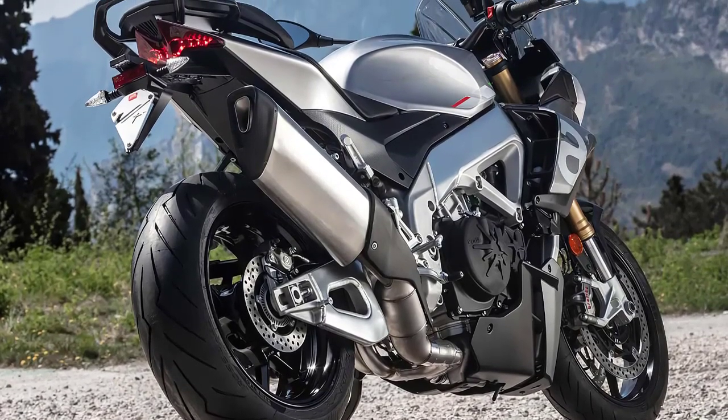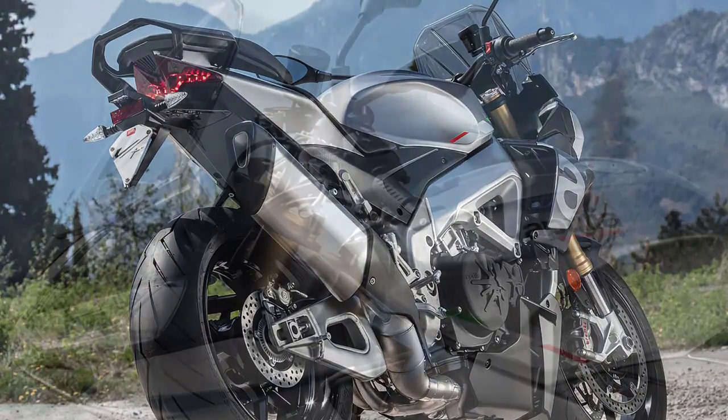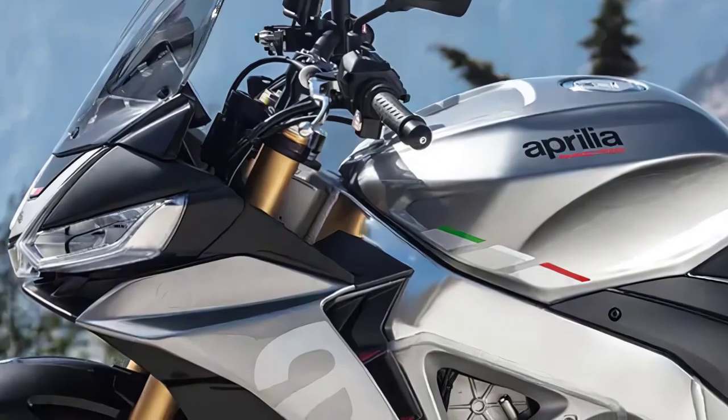The Tuono V4 features all the characteristics you would expect of a sporty road bike, making it perfect for short trips and long adventures, and making the Tuono V4 a hot contender on the naked bike market at the moment.